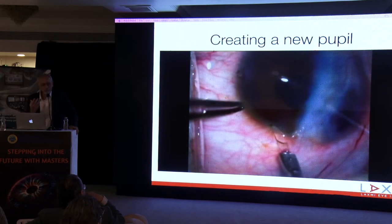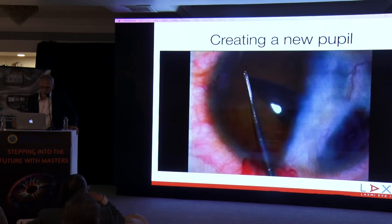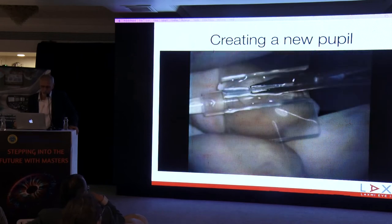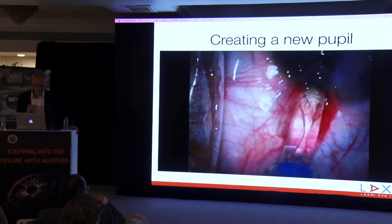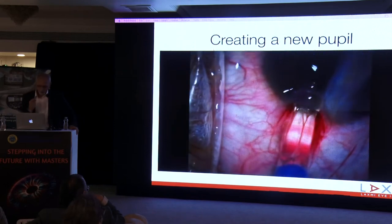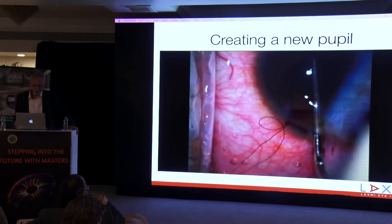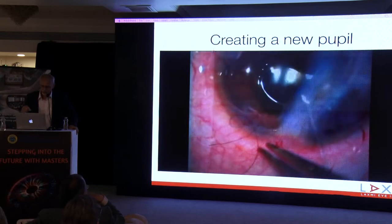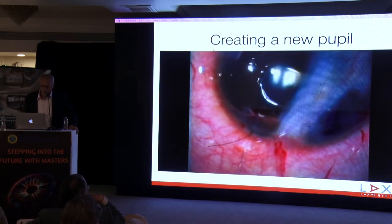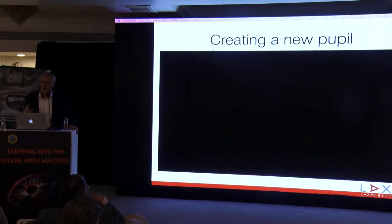Lens had ruptured and the whole thing had come out. So I took a chance and created this pupil, used a single piece lens and tried to put it in, but on the trailing haptic I put a safety suture in case the lens starts sinking down. I have this suture to hold on and to bring it out, but to my luck there was enough of a space for that lens to stay.